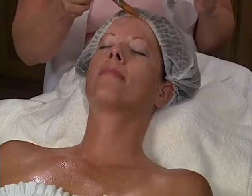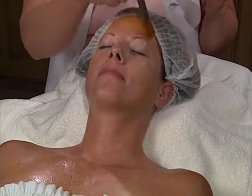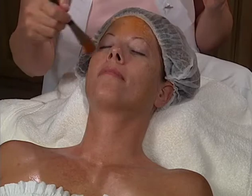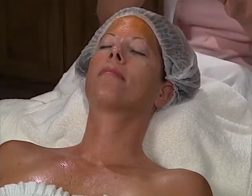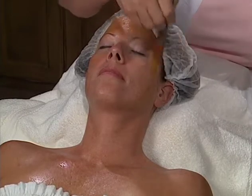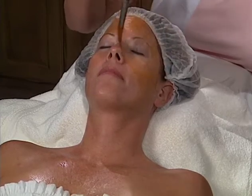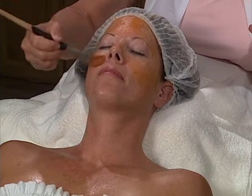And then for the chest, I'm going to boost it up even more and make it a little bit stronger so that I can get more digestion and softening of the skin cells for her. The goal on the face with this treatment, if this were being done not so much post-peel, but just as a good healthy maintenance treatment, would be to soften and digest the protein, which is what enzymes do for the skin.